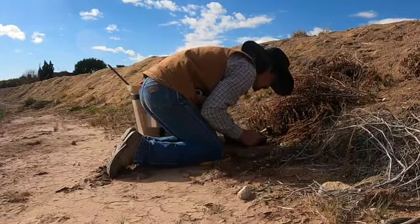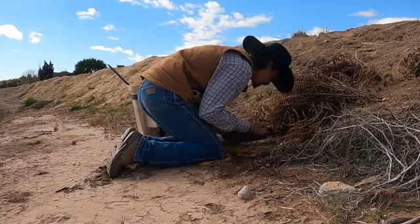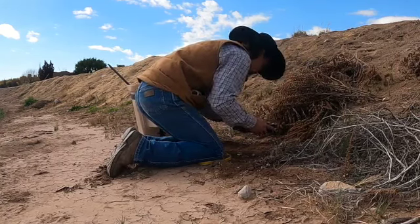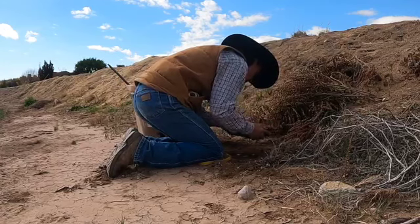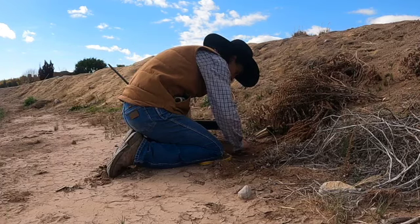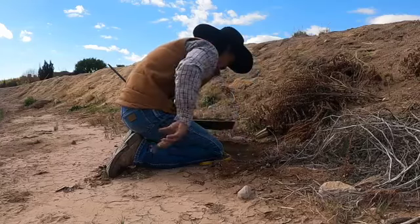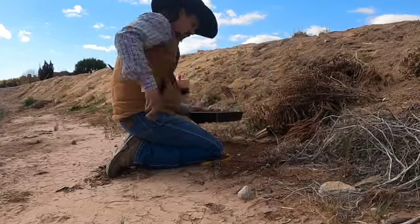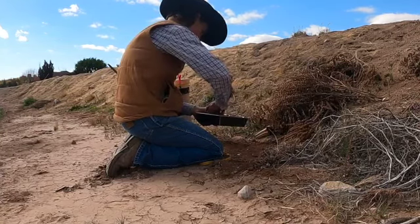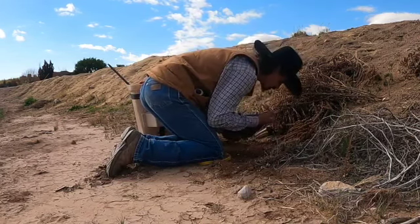Okay, now sift. I don't want no sticks or no junk in here. You want to sift some good dirt in here. These big chunks you kind of don't want around because they're not going to help. If there's a rock in there, it'll stop the trap from closing all the way, and we don't want that. That's why we sift through this sifter. Just keep doing my thing.